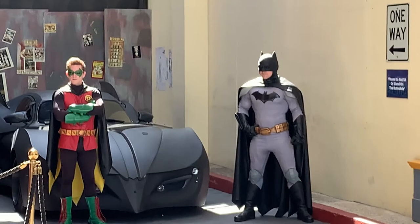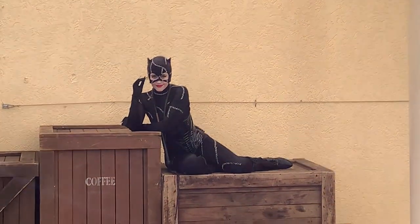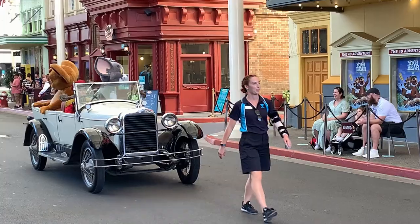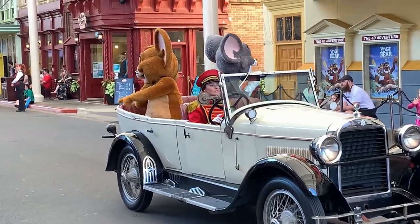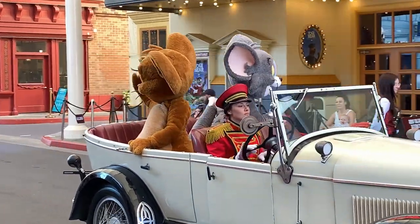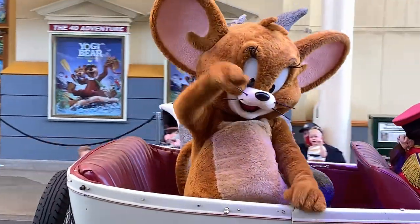As you head up Main Street, you're going to see a lot of superheroes and Looney Tunes characters. Please make sure you stay at least 1.5 meters away from them, just due to current restrictions. Hopefully sometime next year, your children will be able to cuddle their favorite character and shake hands, but who knows how long these restrictions are going to last.